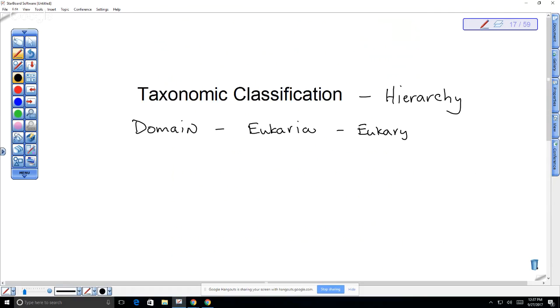Does anybody know what that means? Exactly. Okay. So karyo means nut or nucleus, and eu means good. So you know, people hate biology because of the language, right? Once you start to get the hang of it, it's like, oh, I know what they're talking about. So good nucleus. So our cells have a nucleus. So we are not in the same domain as bacteria, because bacteria do not have a nucleus. They are actually prokaryotic. So we are in this different domain, okay?